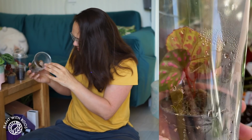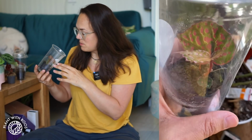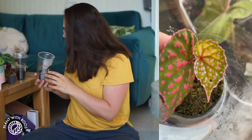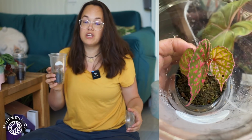And again, it's pink, so that's really nice for the bottom of the terrarium, making it a little bit more varied than just the begonias that I have now. I really like the leaf shape and the pink edges, and I think it's gonna look amazing in there. So I'm really, really happy with these.